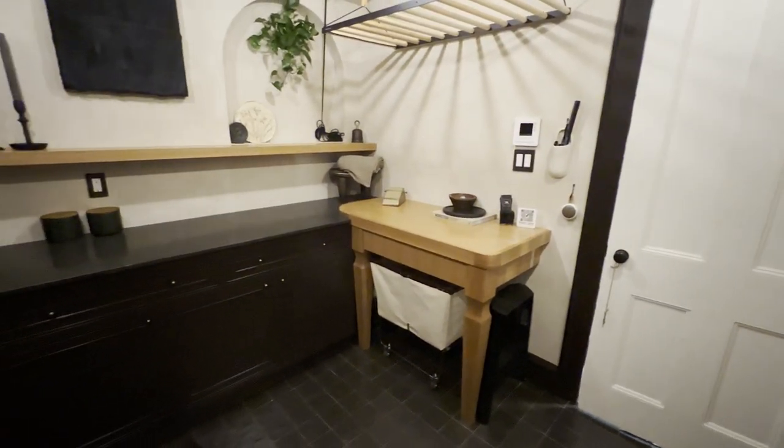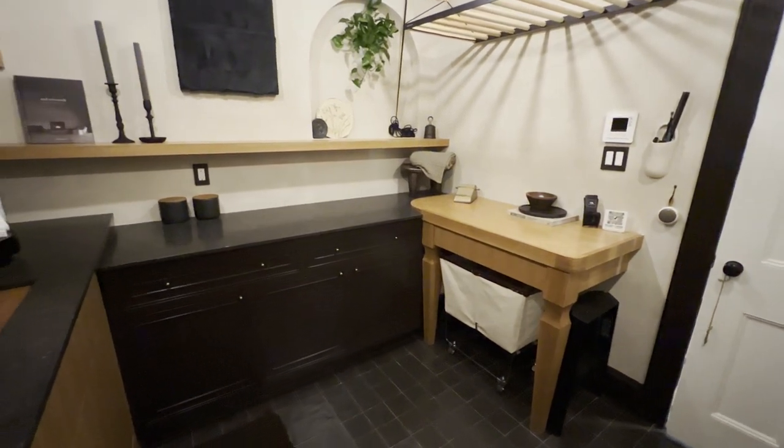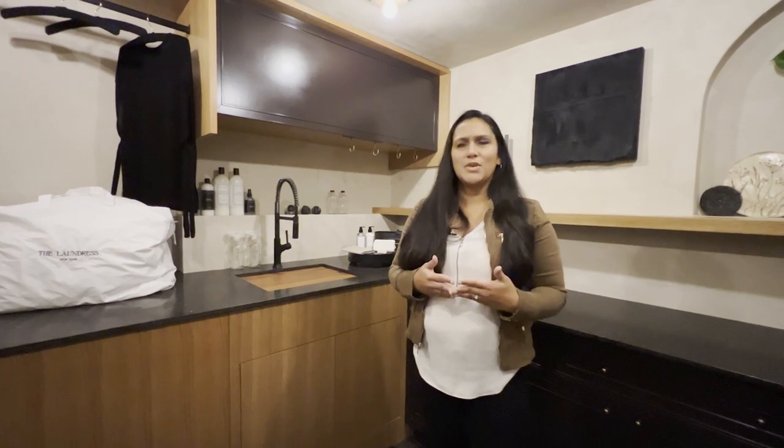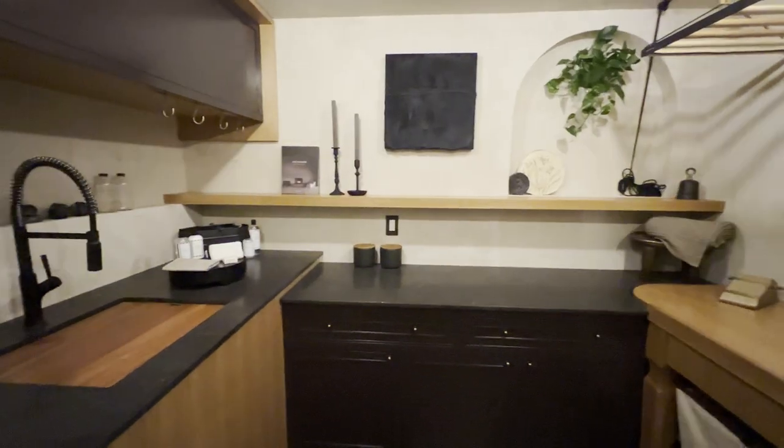A lot of my own blood, sweat, and tears has gone into this space, and the incredible team working with me. And it is a dramatic, moody laundry room that you just want to be in.